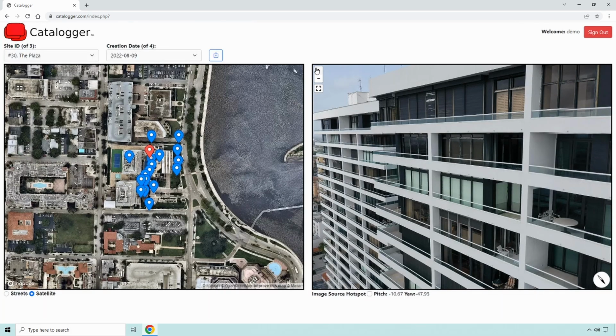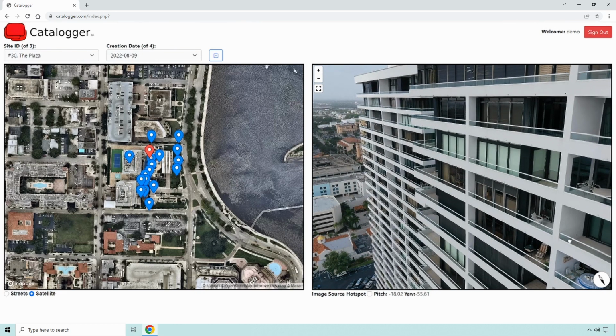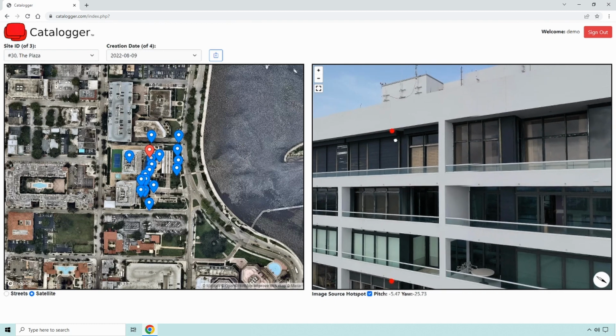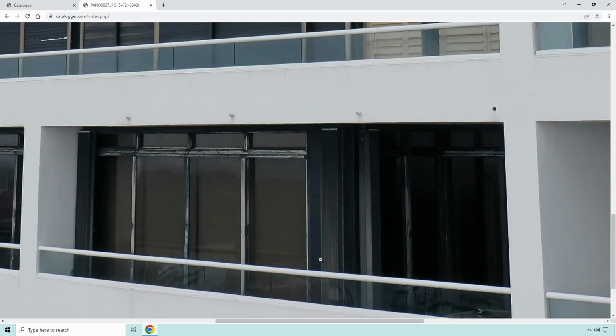The compass in the lower right helps you quickly orient yourself. The dark needle points north, which is the same direction as the top of the map. Just below the panorama viewer, there's a checkbox labeled Image Source Hotspot. Checking this box turns on clickable red dots. These dots are hotspots that allow you to access the original full-resolution images that make up the panorama. An image can be downloaded or viewed online in a separate browser tab.